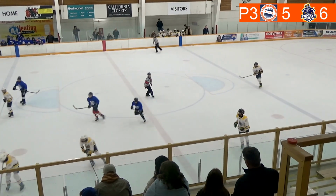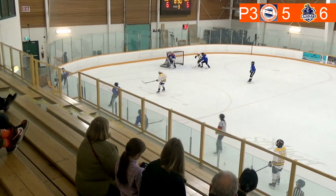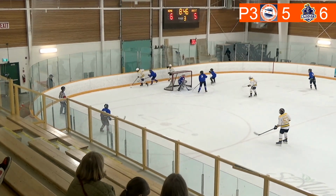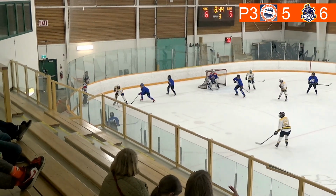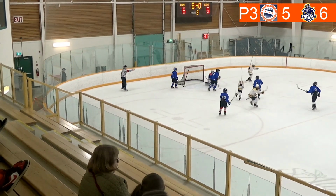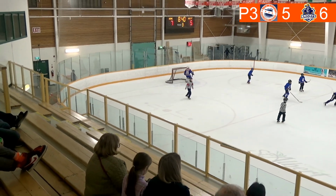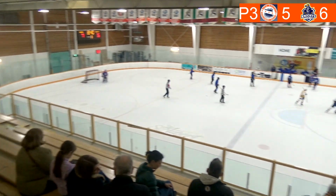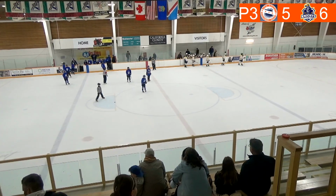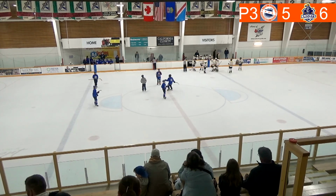Knights win the face-off. They come up the left wing into the Alberta Pro zone. Number 10 takes the puck. Back to the left point, number 53. That's tipped in. And it's all Knights, all third period. Knights score another one. Number 53 with the shot. That was deflected in front. And the Knights now up 7-5 on Alberta Pro.